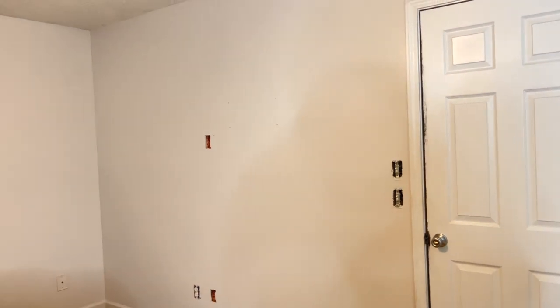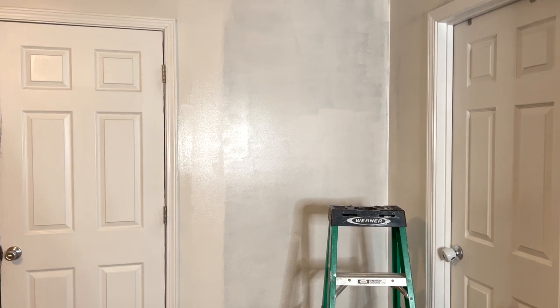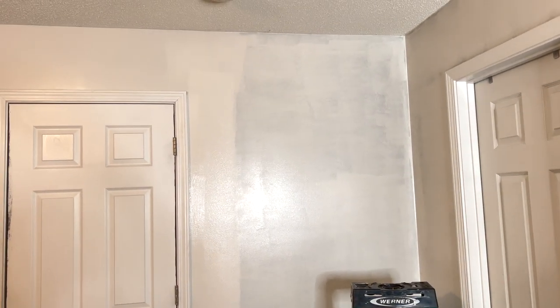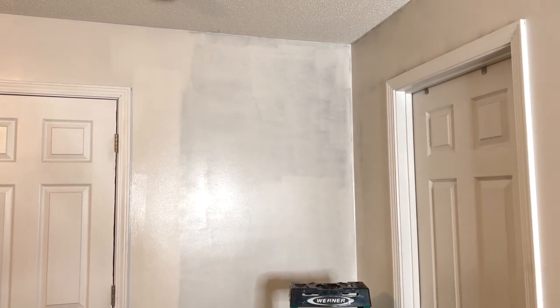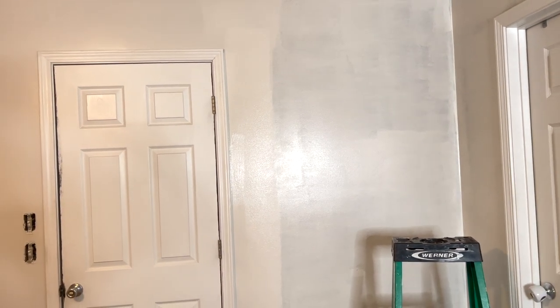Two coats are on the wall. To use the rest of the paint that I had in my pan, I just went ahead and did two coats over here because we're going to put our TV here. And then I just went ahead and finished this up, and I'll get to the rest of it whenever I finish the rest of it. That is all for tonight. I'm going to wash up and we'll check in tomorrow.